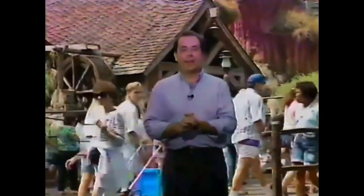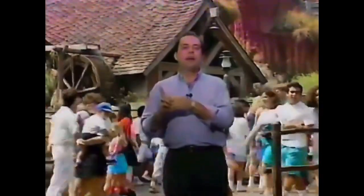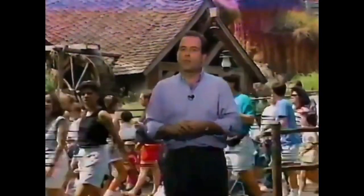We're standing here in Critter Country, Disneyland's newest theme land, and just over my shoulder is one of the most incredible rides here at Disneyland, Splash Mountain. It's located on the northwest corner of the park between the Haunted Mansion and Country Bear Playhouse, and its presence adds to the already impressive mountain range, including the Matterhorn, Big Thunder, and Space Mountain. So what do you say we go inside and take a look at this new attraction?